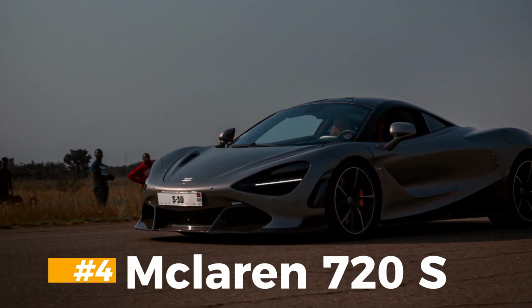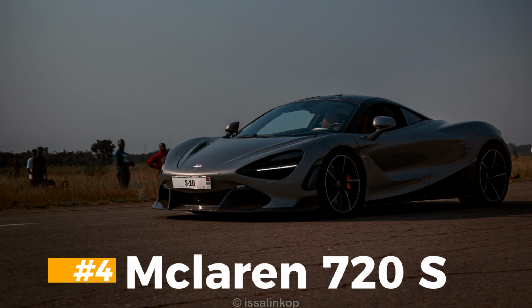So coming in at number 4, we have the built McLaren 720S. This car has a 4.0 liter V8 engine from the other side of the pond, the British actually. God save the king. This car is not stock as well. We do not have accurate figures on what has been done to it, but I know recently it's had an upgraded transmission, an exhaust system, and it is said to be pushing about 1,000 horsepower. So it's also really fast.